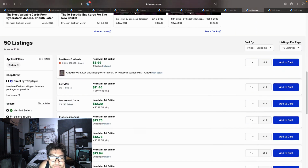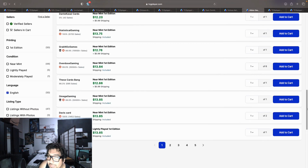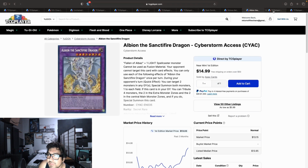And we have these at 50 listings now. This card is going up to $12.20, $13.75, $13.84, $13.85, and $13.85. So almost a $14 card now. So how much is that? 9, 10, 11, 12, 13, 14. So it went up like by like $5. That's a good thing. I think you only play like one copy of these, so it's not too bad. But yeah, let me know how high do you think Albion the Sanctifier Dragon could go up to.